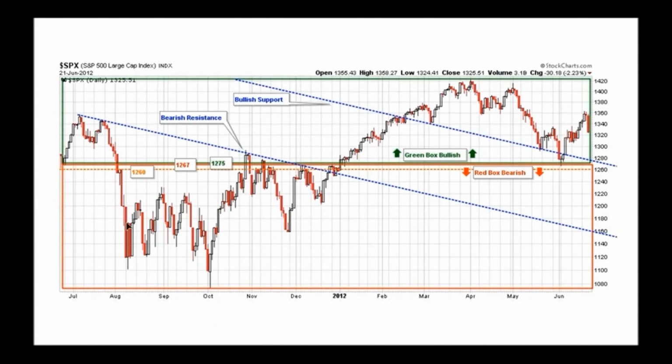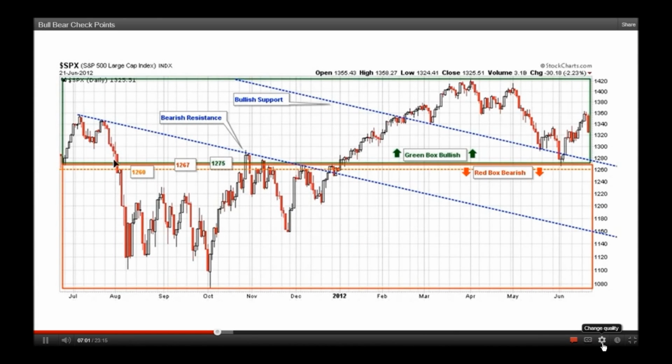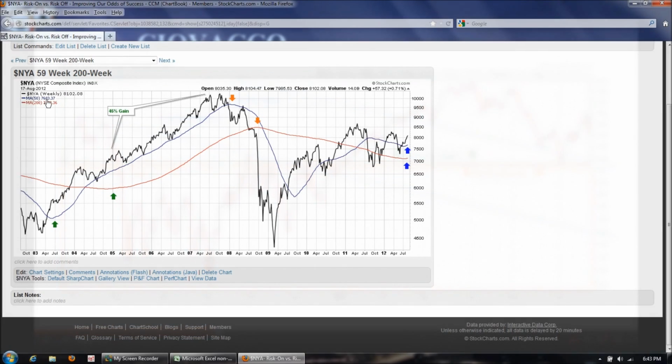To improve the clarity of the charts, use this icon in the lower right-hand corner of your video player. This is a weekly chart of the NYSE Composite Index. 50-week moving average in blue here. This is the 200-week moving average here. The comments we made previously were red moving average turns up when the blue has already turned up. Stocks did extremely well. Blue rolls over in a bearish manner. Red rolls over in a bearish manner.